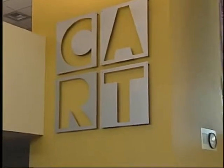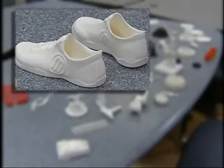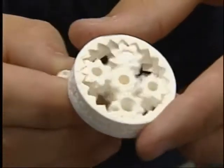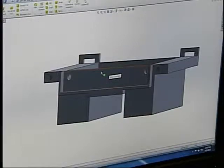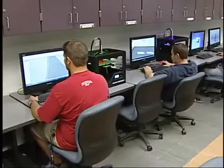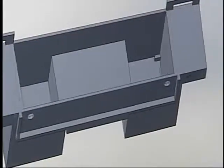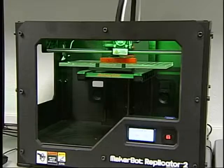Here at CART in Clovis, students as young as 16 years old are already learning about 3D printing. Let's go inside the classroom and see some of their work. On display are a pair of miniature shoes, figurines, and this moving gizmo. That's my favorite one. There is a wow factor to it. I think it's going to be a wow factor for a while, but a lot of it is practical. We've printed scientific equipment. Brian Emerson teaches this product development and robotics course. His 11th and 12th grade students create designs on computers, then send those renderings to 3D printers. Spools of plastic wrap to eventually print projects.